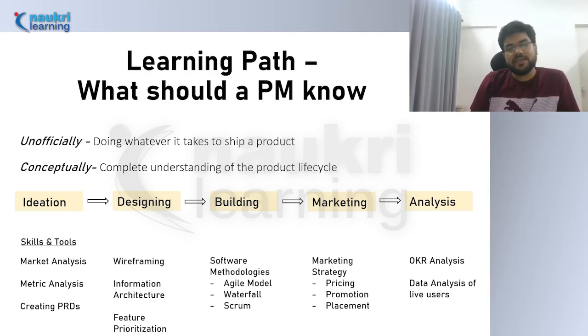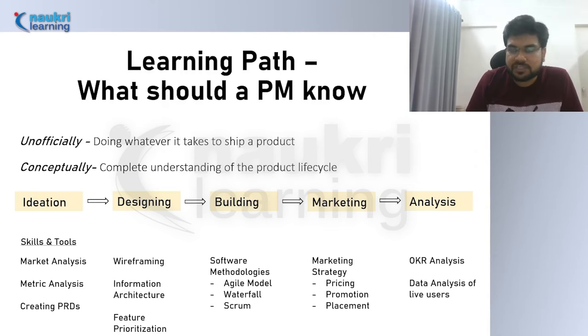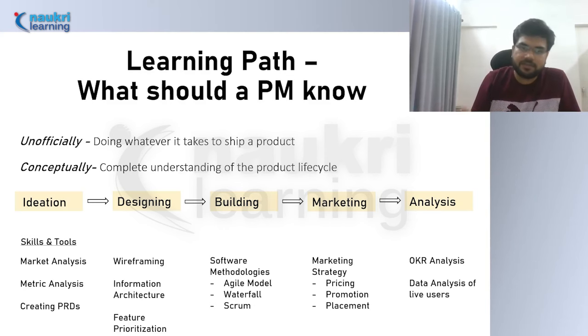Now, moving ahead, the second phase of the product lifecycle would be the designing phase. In the designing phase, you essentially create a mock-up of the feature that you want to see live without actually developing that feature. So skills that come in handy for a PM in this role would be wireframing skills and information architecture skills. For a budding PM, these skills can be practiced on free software such as Balsamiq or InVision. I have personally created certain prototypes on InVision, and it helps you to analyze your skills and also to create a mock-up very quickly. So these are good skills to keep in hand for a budding product manager.